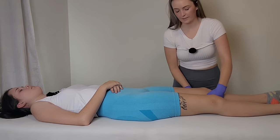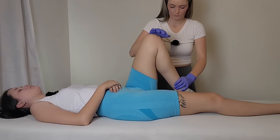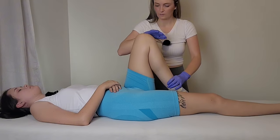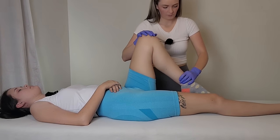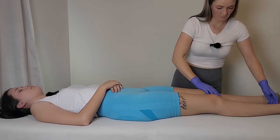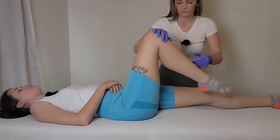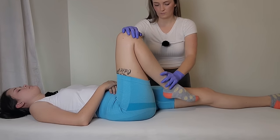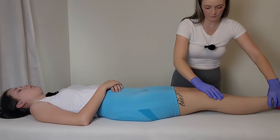I'm just gonna bring this leg up. Just wanna make sure that both legs can stretch this far. Good. Okay, any discomfort there? No. Okay.